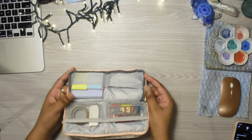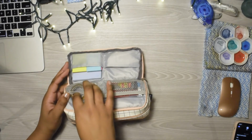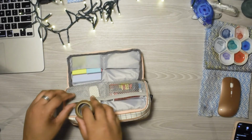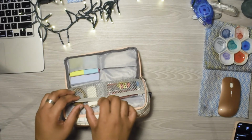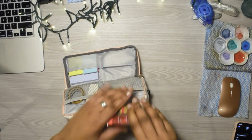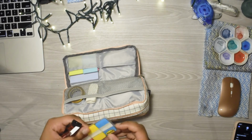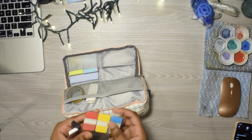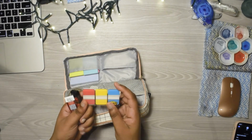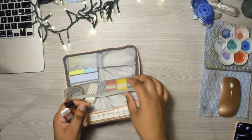This side has supplies stuff in it, so a lot more sticky notes. I have one roll of silver and one roll of gold washi tape, just in case I need washi tape, and then a big eraser. And then we have these little sticky tabs, they're Post-it note tabs. They came with the ones that I use in my expanding file folder. These are the smaller version of those, so just in case I need those for anything.